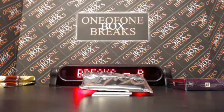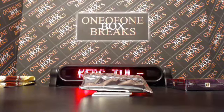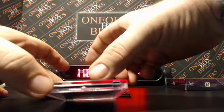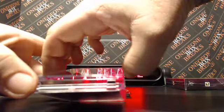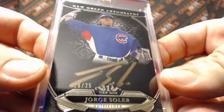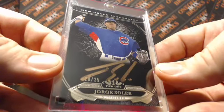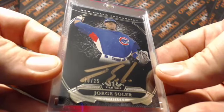Ho, ho, ho. We'll definitely take this one. Right on top, too. Just like, hello, you get this. Is it the whole box? Is it just a hot box or what? First card's going to be Summer, 10 out of 25, gold ink on-card auto. Going to the Cubbies, Ben E. Eisenstadt. Boom.